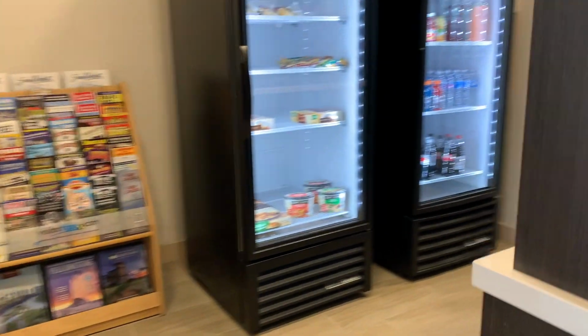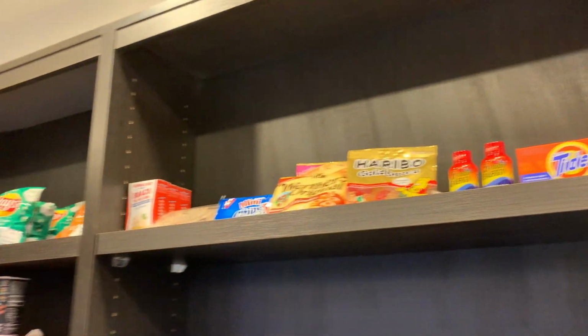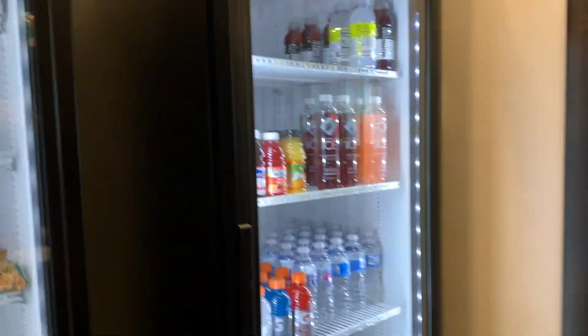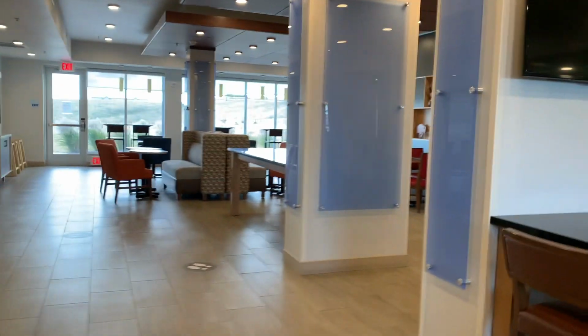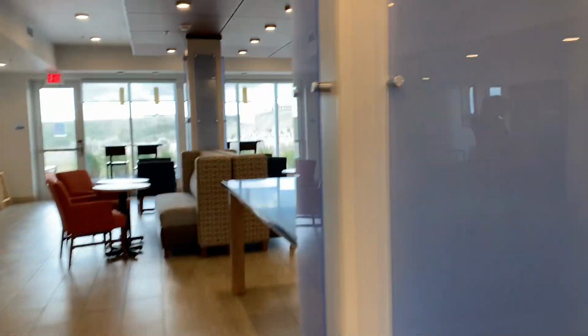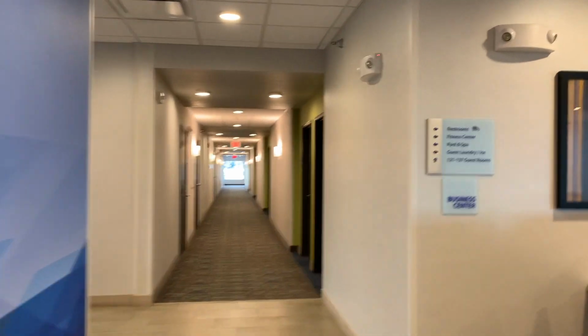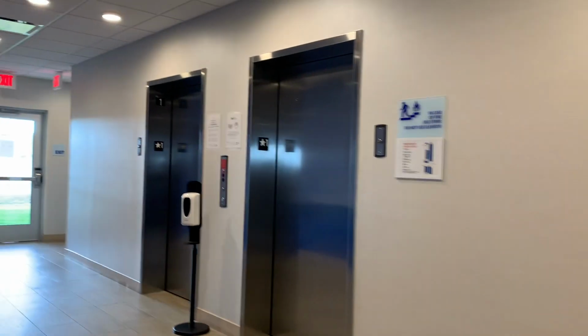There is a small pantry. Not much in here. So there's a small pantry, the pantry area where you can buy items. And down this way, there are restrooms in case you need to know. And guest laundry, ice that way. Let's go take a look at those in the business center.